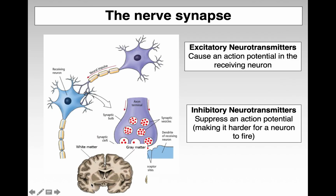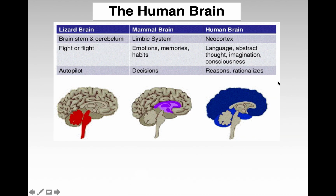When you look at a brain, I don't know why I have this here, but the white matter, I'm pretty sure, is all myelin based. All right, so maybe that was my segue into the human brain. The human brain has three parts to it. The very first, which is the most evolutionarily ancient, we call the lizard brain.